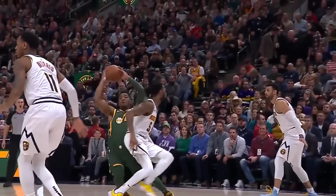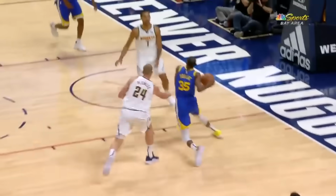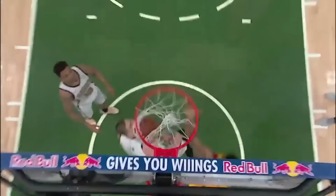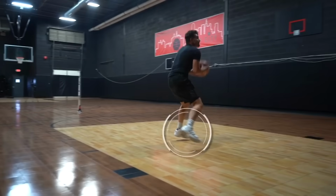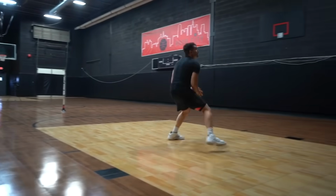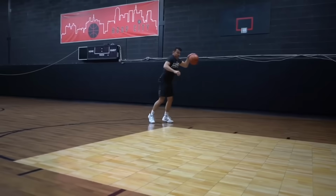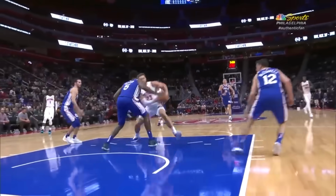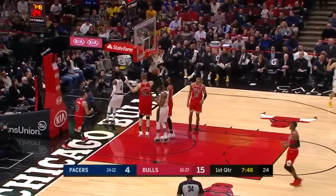The Euro step and pro hop are two more advanced moves that help you evade defenders and create space for your finish. The Euro step involves taking a long step in one direction, then quickly stepping in the opposite direction to avoid a defender. The pro hop is a two-footed jump stop that allows you to change direction and gather yourself before finishing. Both moves require balance, footwork, and timing, but they're invaluable for finishing in traffic.